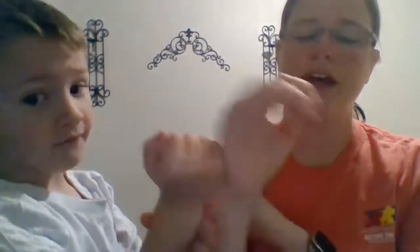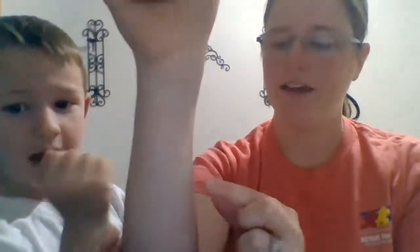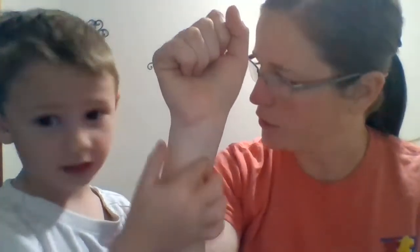All right, so this is a hinge joint, just moves up and down. But our wrist moves back and forth. So same thing. We have to have a muscle and what is that called? A string. What was that string called? A tendon. A tendon pulling different ways on your hand. Would be really cool. Like this.